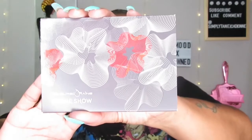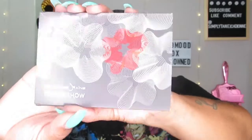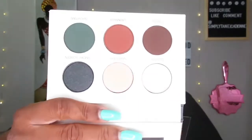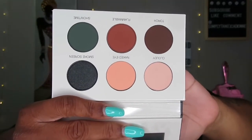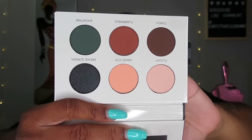And then the next thing is this palette right here. Oh, also by Colored Rain. It is the Smoke Show. The outer sleeve, and the inside is going to look exactly like this. And then you got the, okay, and here are the colors. Very neutral and basic for anyone, but again, black-owned.